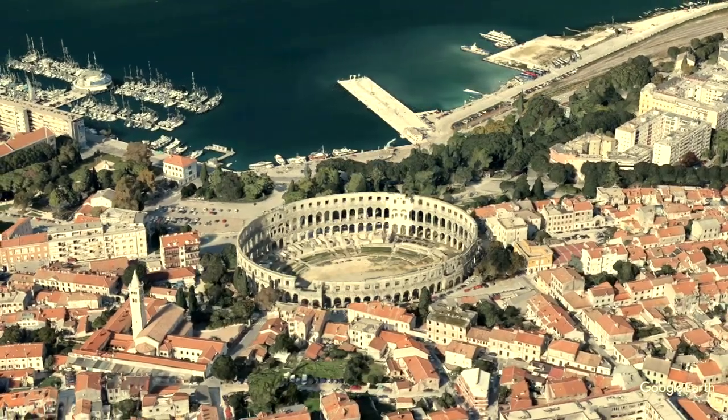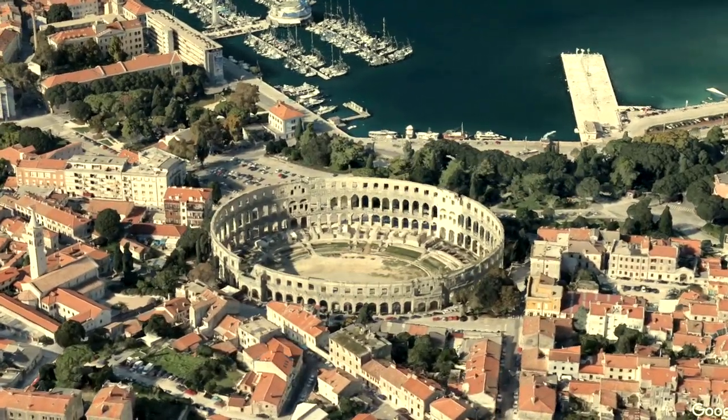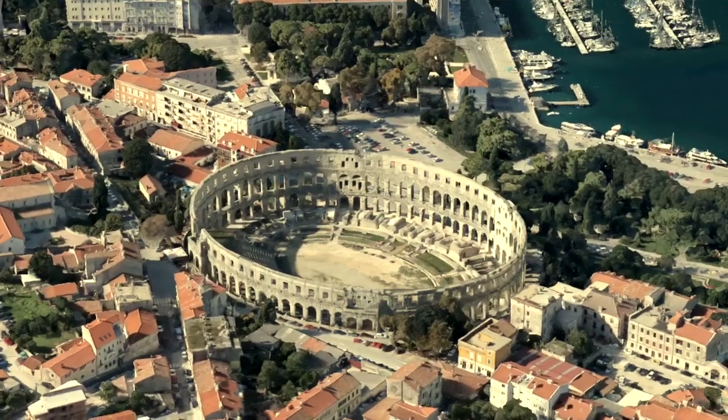Why was it built here? What was it used for? What did it look like in its glory days? And what secrets is it hiding? And why is much of the inside missing? Why and when was it built?